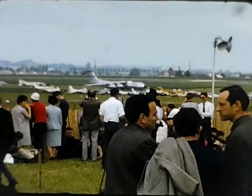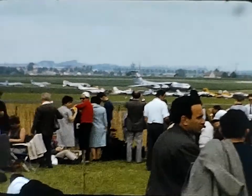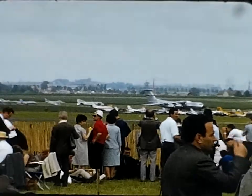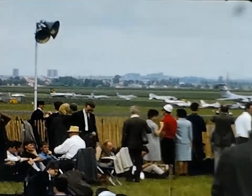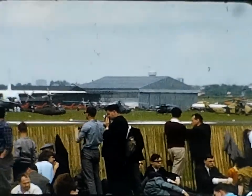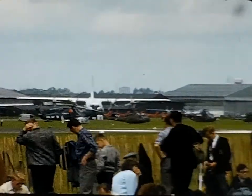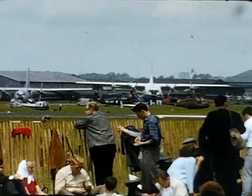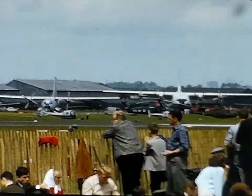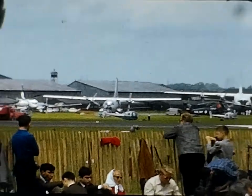A general view of the aircraft parked on the other side of the main runway. The Short Belfast, which is in use by RAF Transport Command. The Transall Franco-German freighter, and the Avro 748 on the left.